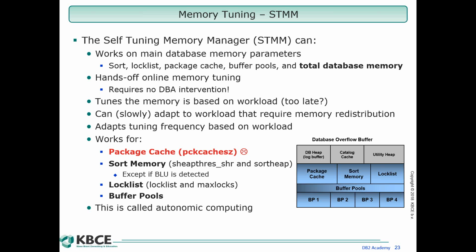So then it only has 3 memory areas left which it can tune, which is the sort memory, the log list, and the buffer pools, of which the buffer pool is clearly the most important one. And so it's like, is this really that useful? I don't think so. What I typically do is I turn on STMM for a while and look at what it's doing. And if it stabilizes itself, I might agree, and then I turn it off, and from that point on, I leave it where it is, you could say.